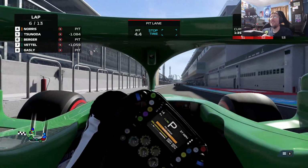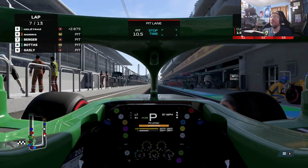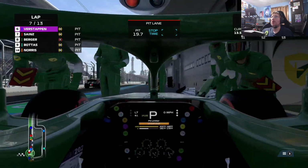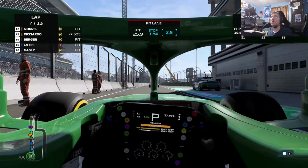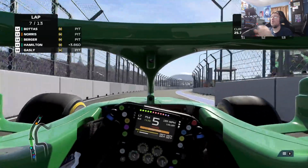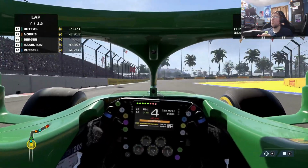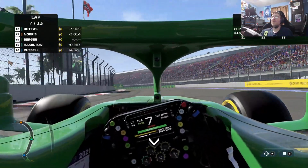I'm not sure where that sign is. I can't even see the sign entering the pit lane here. I don't know why. Complete, go now. Up to speed now. Let's get some heat into those tires. Alright, I beat Sir Lewis Hamilton out.